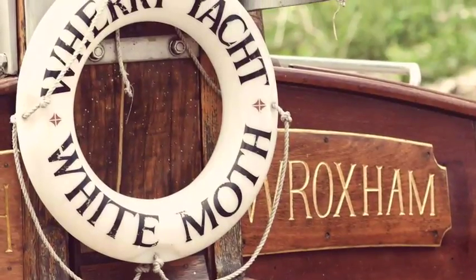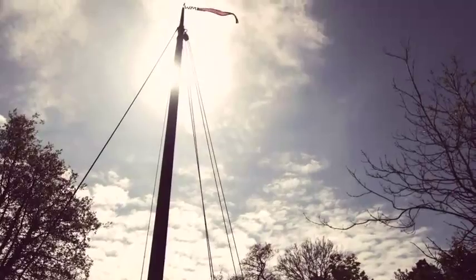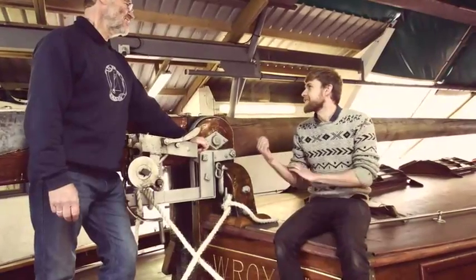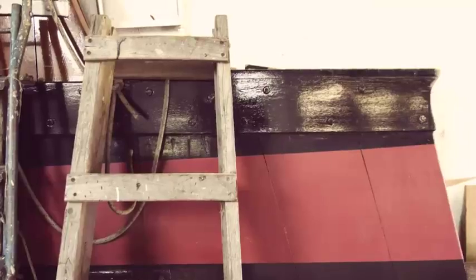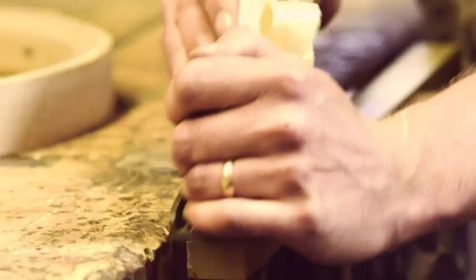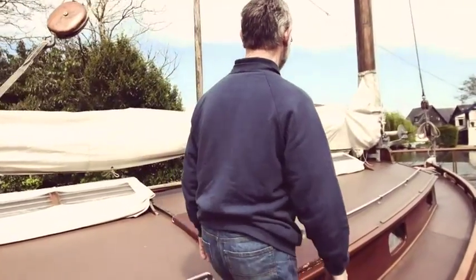I'm a trustee of Wherry Yacht Charter. We're based in Wroxham, and we have five wherries: two pleasure wherries and three wherry yachts. We look after these five boats, and they're all wooden boats, all over 90 years old, four of them over 100 years old, which obviously takes quite a lot of money and time in maintenance, and obviously quite a lot of skill as well.